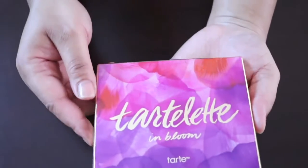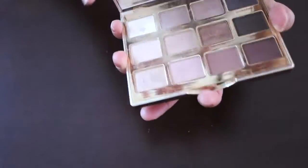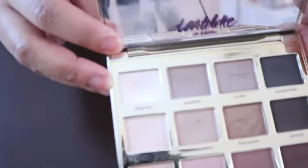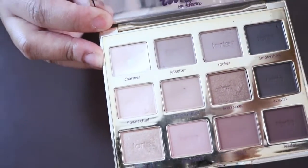Okay, so first up we have the Tarte in Bloom, and I'm just going to move these other ones off of this tray so that we can get through this. And I love this palette. I love the packaging, how sleek it is, just the crisp feel of it. And as you can see, it was well loved at some point because we hit pan on that color there. I'm going to keep this palette.